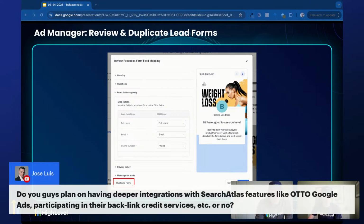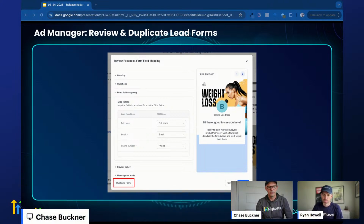And Jose is checking in with the question: are we going to go deeper with the Search Atlas integration? You can bet on it, Jose. Now that it's out, we're just going to keep going deeper, adding more and more. I have seen talk of their new auto Google Ads thing. The team's playing with it right now. So yeah, you're going to see more and more through that integration for sure.